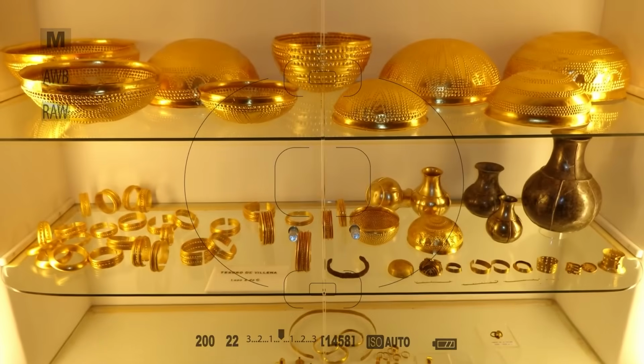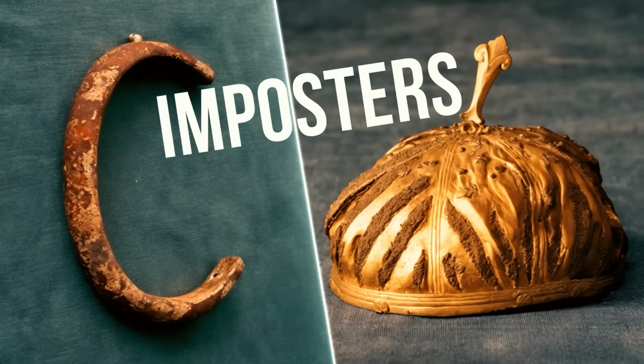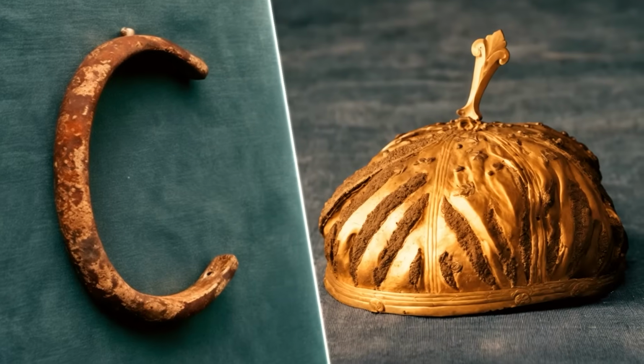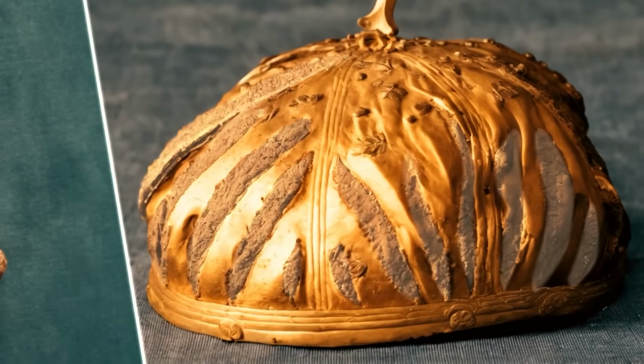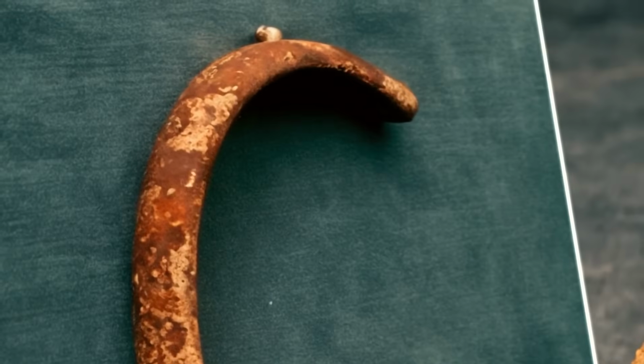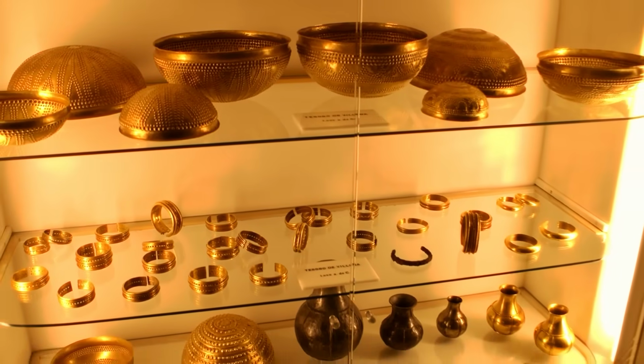The artifact could have been pretty straightforward, but for these two, let's call them imposters. Look at this wrought iron bracelet and this hollow hemisphere. Can you see that? Those rusty lines on the hemisphere and the overall weird color of the bracelet do stand out, since everything else is made of purest gold.